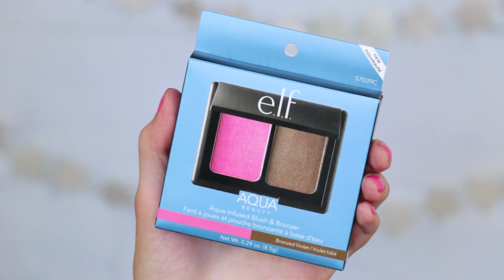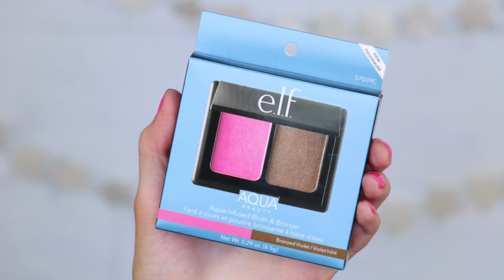So first we're gonna talk about some new products that I picked up from e.l.f. We have a couple of things and it's all around this new Aqua Beauty lineup. So one is an aqua infused blush bronzer in bronzed violet. So we'll start with that one. I haven't opened it yet. It says here that it is a duo to give a radiant look and glow to the skin. It has a cushiony color that is infused with purified water and vitamin E. You like how I get excited when I read certain words? I'm like, ooh, cushions! Let's open this up.